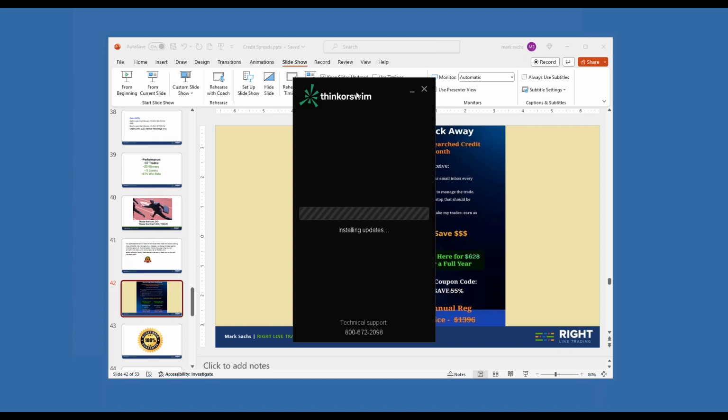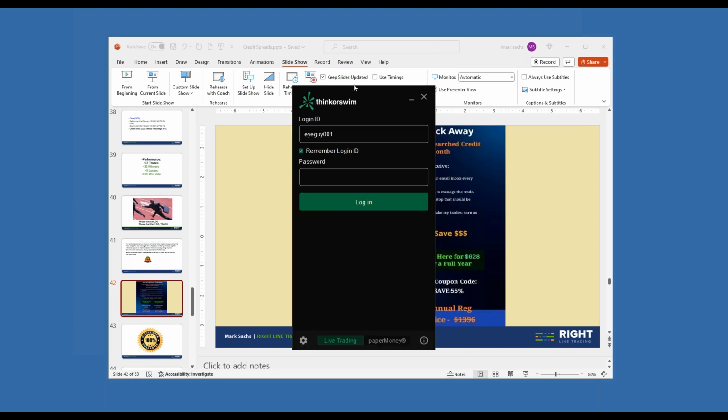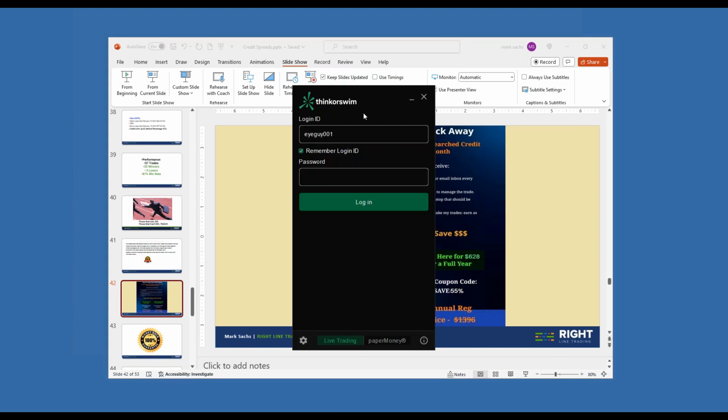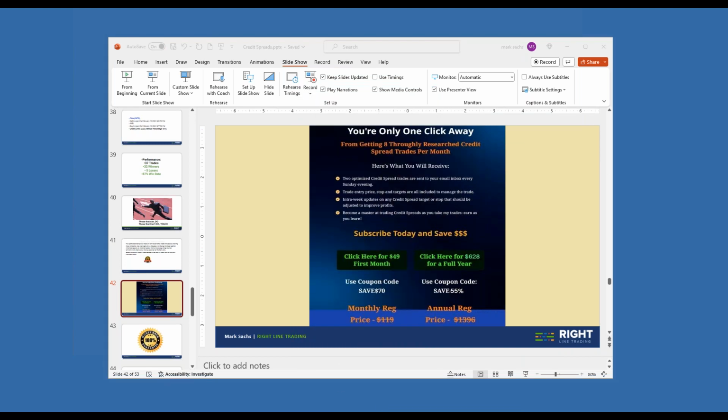Now, once this opens, I'm going to move it off because obviously I'm not going to type in my password. This is my live thinkorswim account where I trade everything, and it also has a chunk of my life savings in it.